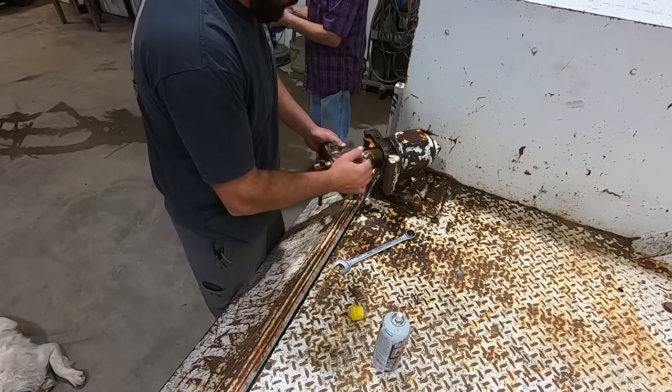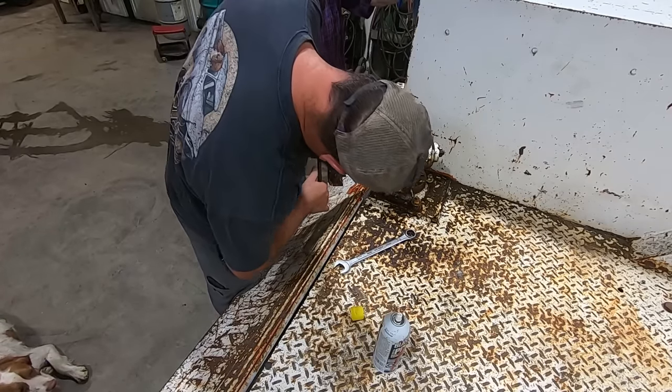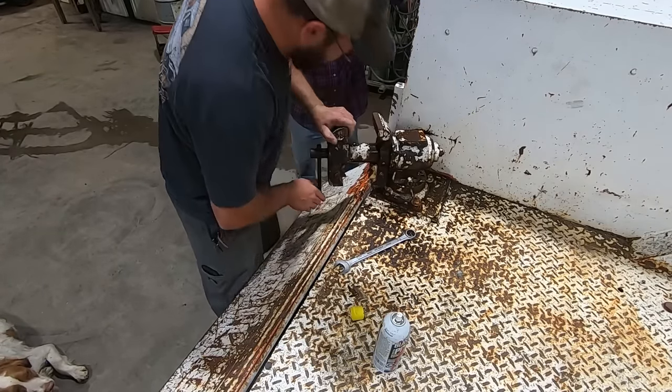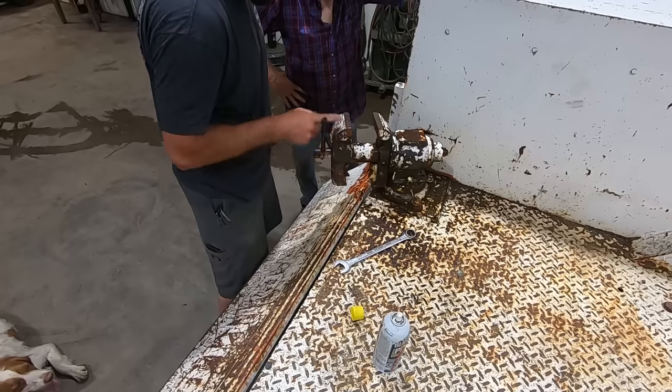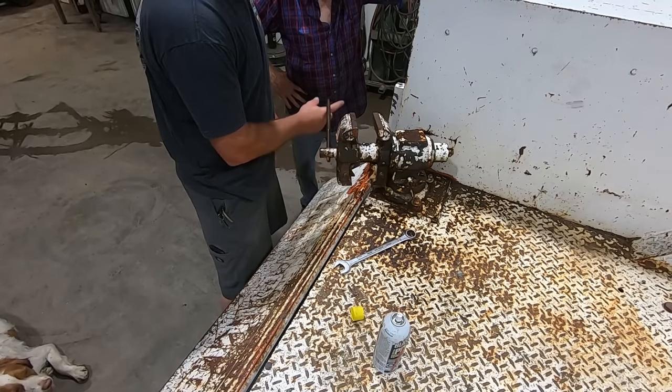Oh, my good vise is at the old shop yet. I got a Wilton bullet vise at the old shop. What kind is this thing? I don't know. I can't imagine you get all the elements all the time like that. Very good.